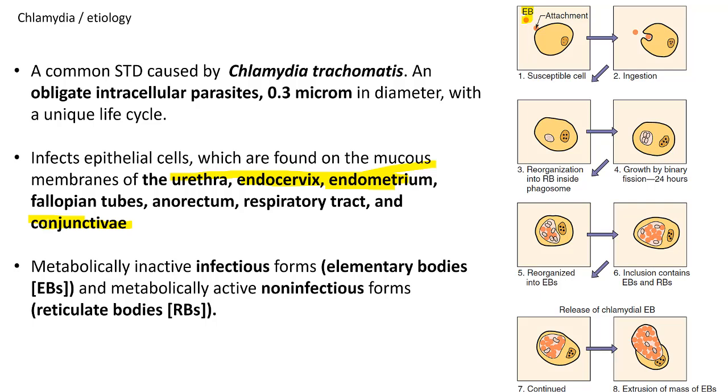But chlamydia has a unique life cycle compared to bacteria. So do you know of any other bacteria that has two forms, let's say two forms in its life cycle? That is quite uncommon in bacteria. Maybe there's spores, if you count that. But those forms are specific for chlamydia, that it has two forms.